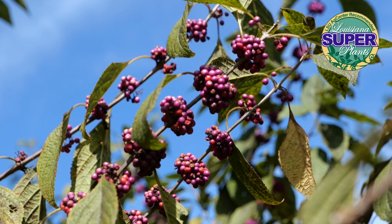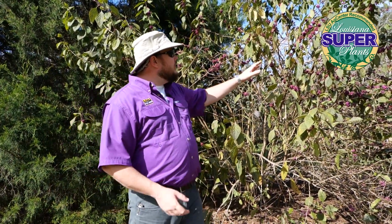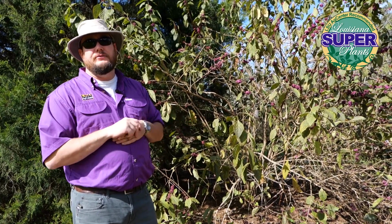As a lot of our other plants start to drop their fruit and go into dormancy, the birds don't have the food they need. And so this long lingering ability for the Callicarpa, or the beautyberry, to keep songbirds fed and keep food in there to attract these birds is just as important as pollinator attractors.